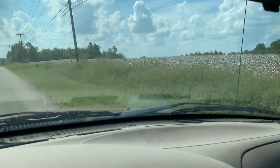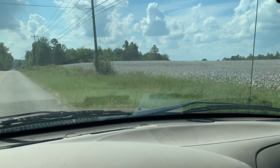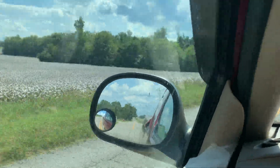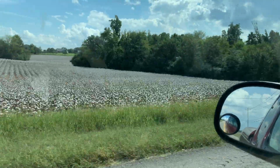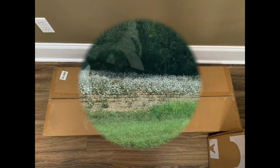In our area, it is the cotton fields. They are ready to be harvested. Everywhere we look on my way home, there is cotton. I love to see this. It is such a beautiful sight, but it truly means fall is upon us.